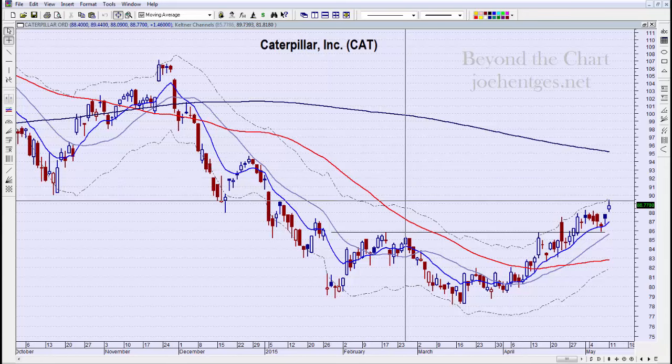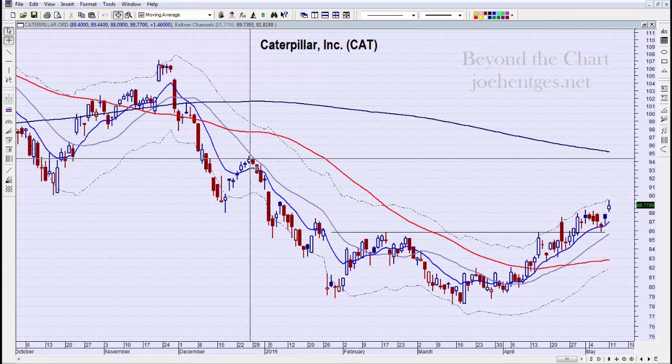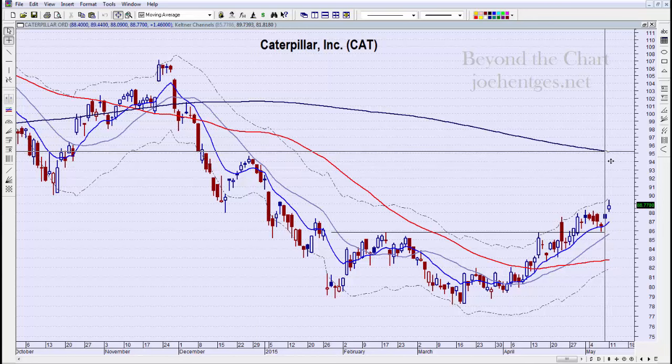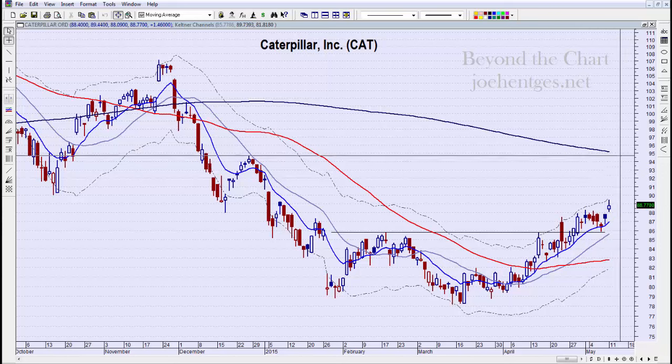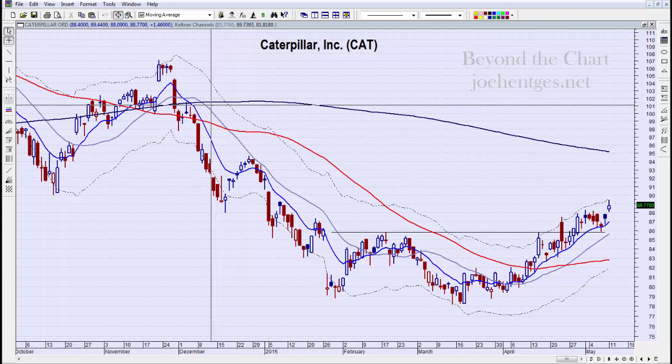It looks like the next resistance area is going to be up around 94 to 95. That would be where the 233-day moving average is coming in as it comes down. If this thing continues to move up, we'll see whether or not that happens.